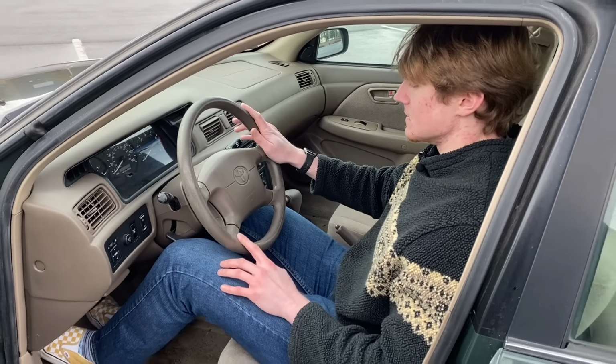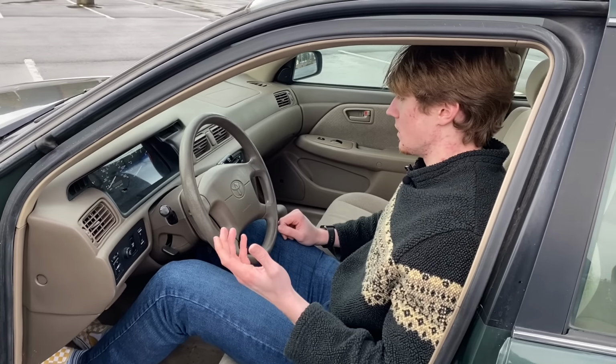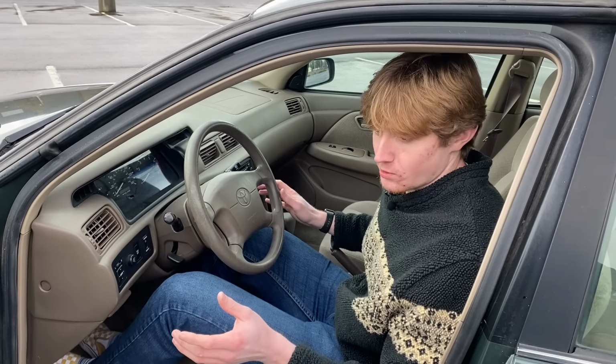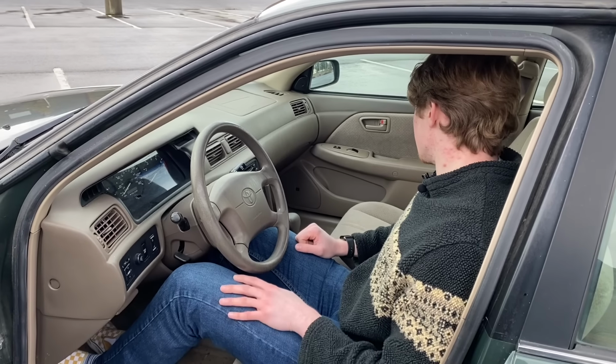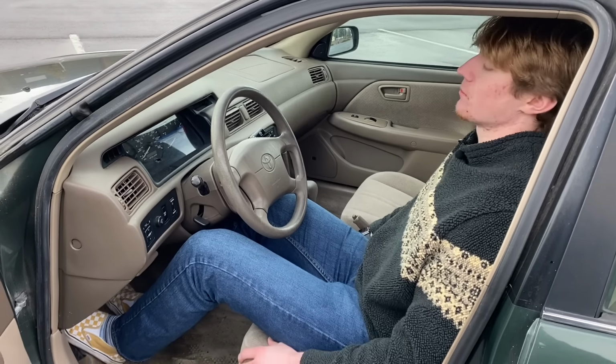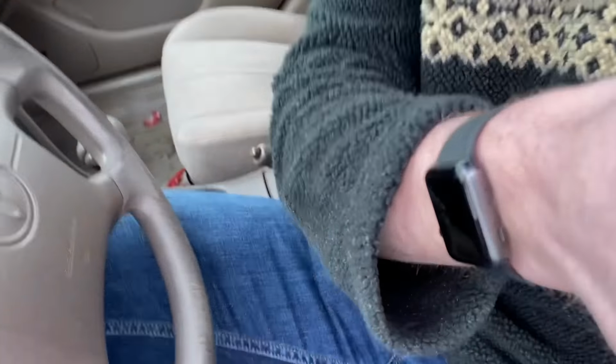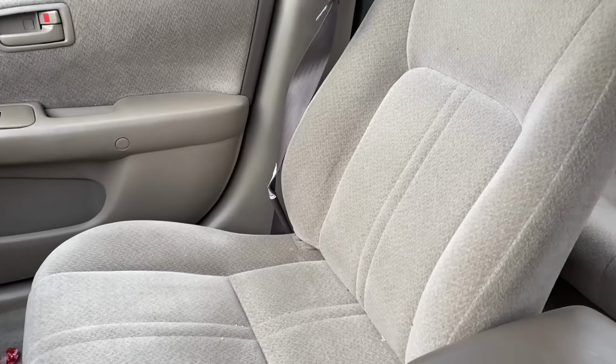Okay guys, I'm on the inside of the '01 Camry. Both these cars have a lot of miles, just keep that in mind so it doesn't look super fresh, brand new in here. But both the cars have cloth interior. I like the seats in the Camry. They're nice and bolstered. If you want to give me the camera, I'll show you guys. These are what the seats look like.